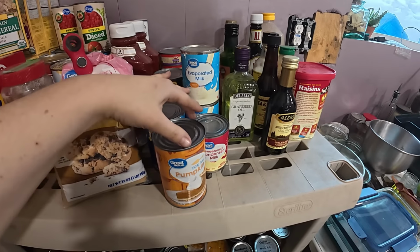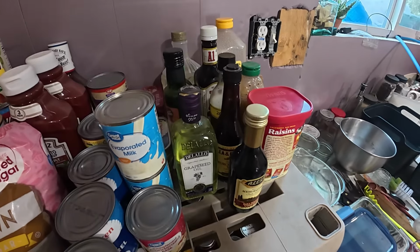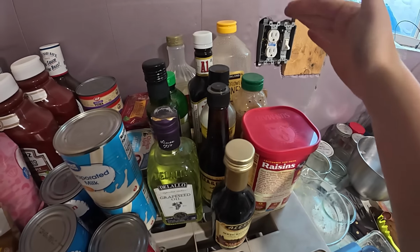Some baking things. And then we've got various things of oils and sugars, some honey, raisins. A lot of this is kind of random, but it's been a goal of ours with this pantry, since we live so far out and it's not just a quick 5-minute trip to the store whenever we forget something, or if, oh, I want to make this, well, we don't have the ingredients for it.